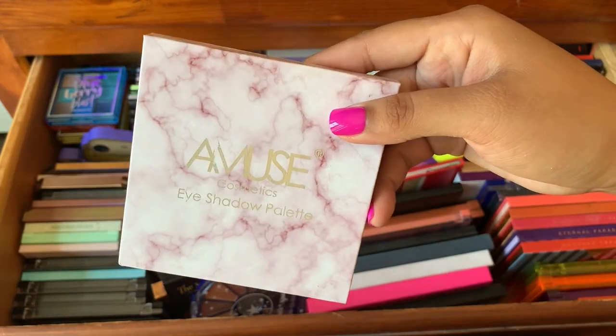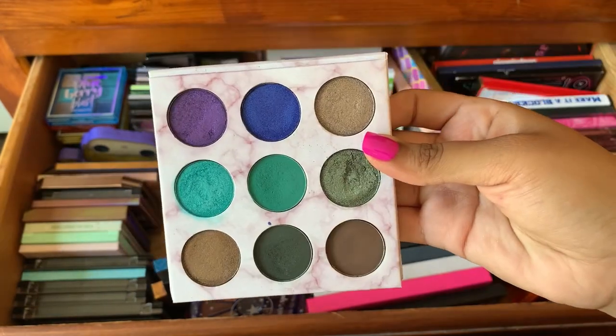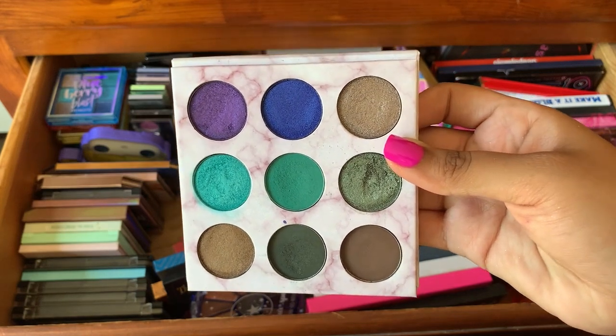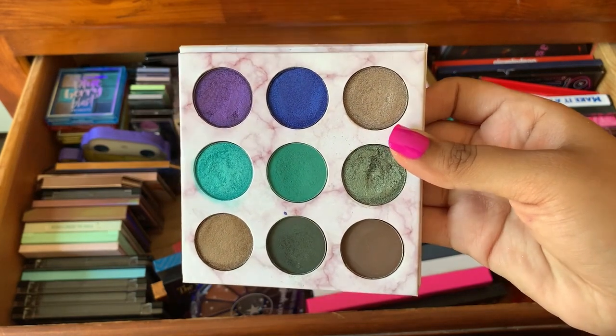Next I have the Amuse eyeshadow palette. I completely forgot about this palette. I was in love with this. This is from Shop My Stash. Definitely recommend it if it's still available on there. It's such a nice formula.